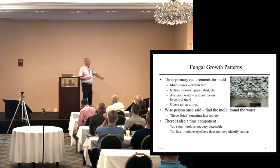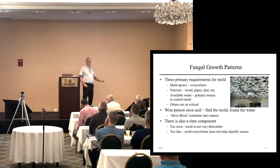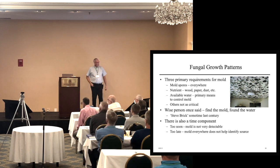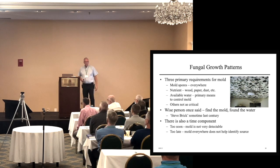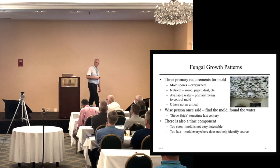So there are other parameters, oxygen, temperature, you can go on and on. Those are the big three. If you get those three, you probably have most of your problem resolved, okay? A wise person once said, find the mold, find the water. This is some guy named Steve Brick. I think everybody's seen his name tag floating around lately.